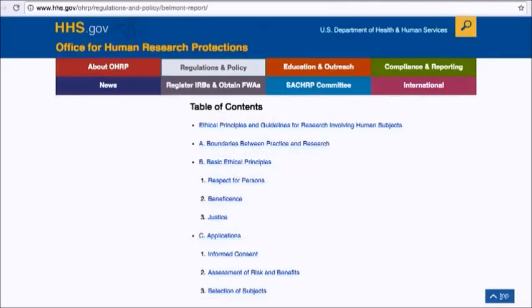Among other things, the law dictated that the benefits to society must outweigh the risks to the subjects in the case of these experiments. It also dictated that subjects must be selected fairly, which was a direct response to the Tuskegee syphilis study. And perhaps most importantly, it demanded rigorous informed consent procedures, so that participants know what they're getting into and can back out at any time.